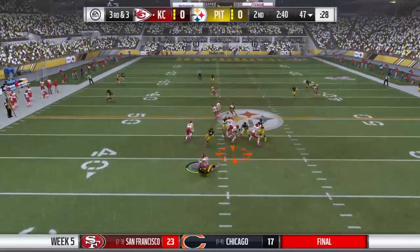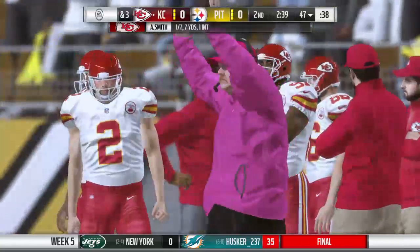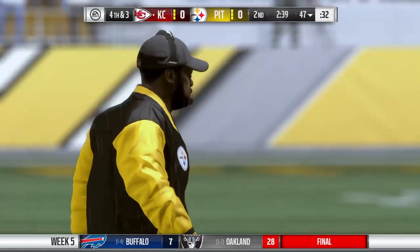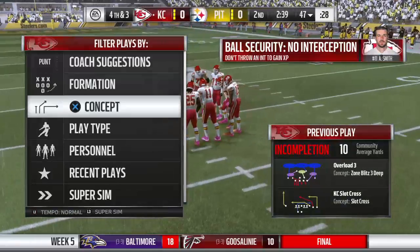Throwing is Smith. A hit as he throws there, incomplete. Third down is the down. Both sides know they absolutely have to win, and the name of the game for the defense is pressure on the quarterback. But pressure on the quarterback with contact, that's how you end up winning it.